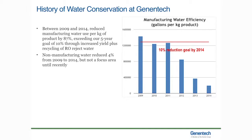We're a large campus, about 60 buildings and about 13,000 employees. Much of our water footprint is because of our manufacturing, and we've spent a lot of time in the past focusing on that kind of water use, since it's where we would get the biggest bang for our buck. But it's also very difficult to reduce manufacturing water use because everything we do is validated by the FDA, so any changes that we make are very long-term changes.